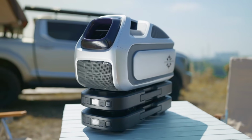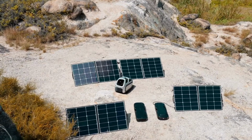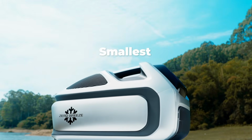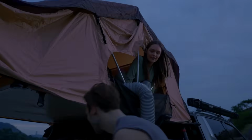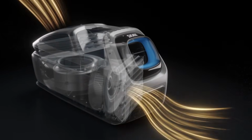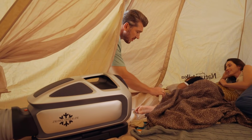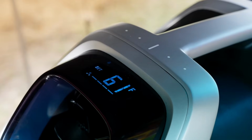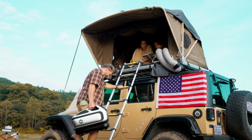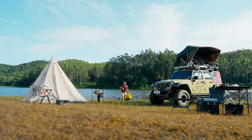You get different modes depending on what you need: quick blast cooling, a quiet sleep setting, a fan-only option, even a dry mode for damp gear, and full heating when temps drop. Basically, it adjusts to whatever your trip throws at you. Under the hood, it runs efficiently on a simple low-voltage setup, so it won't drain your power fast. And despite everything packed inside, it's light enough to toss in the car without a second thought. If you're someone who wants real comfort without lugging around bulky gear, this is worth a look.